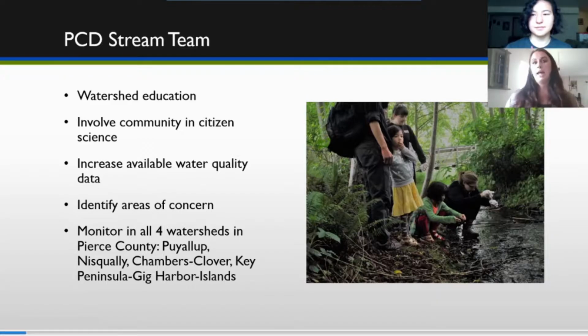Through this program, it actually allows us to increase our availability to water quality data. More monitors mean more streams, gathering data on those different parameters. With having these monitors at each different site, it helps us to identify areas of concern in a particular stream. So if a stream's not doing very well and we have a monitor going out there every month, we can kind of pinpoint what's going on and contact any of our local jurisdictions for help and assistance. And then also we monitor in all 4 watersheds. We do it in the Puyallup, the Nisqually, Chambers Clover, and Key Peninsula watershed.